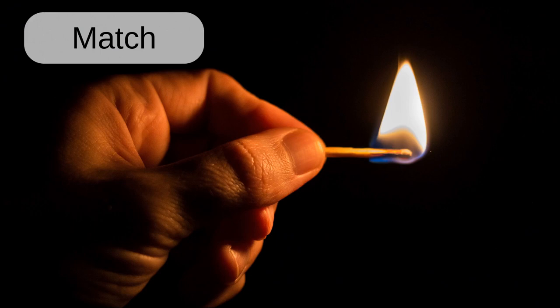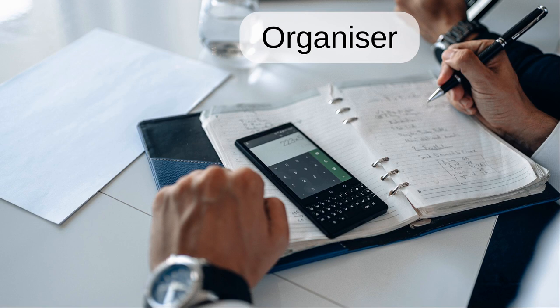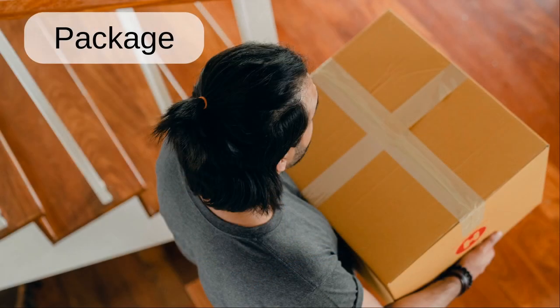A match is a way to start a fire to light a candle. Mum is the name for a female parent. An organizer is a document or folder containing documents like a diary and a pen. A package is an item that is delivered from one person to another.